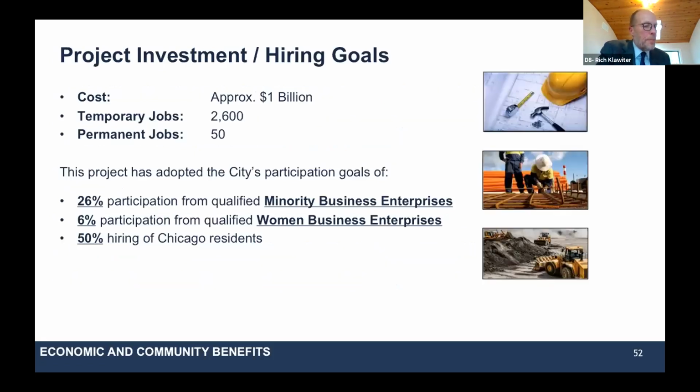Next slide, please. This project is expected to cost approximately $1 billion, and as I mentioned, over 2,600 temporary construction jobs will be created along with approximately 50 permanent jobs. The developer's extensive track record should give this body comfort that it will achieve the goal of participation of at least 26% from minority-owned firms, at least 6% from women-owned firms, and 50% hiring of city residents. And the workforce will be representative of the diversity of our great city.